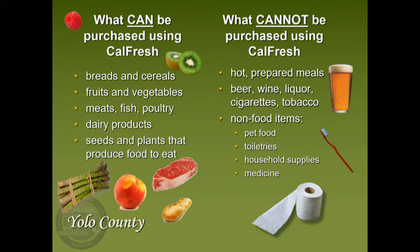So what can you purchase with EBT? Pretty much it's just food. So no toiletries, no cleaning products, no alcohol, no tobacco. In regards to food, as long as it's not prepared and ready to eat, you should be fine. What I mean by that is if you go to Safeway or Save Mart, sometimes they have cooked items like rotisserie chicken, macaroni, and all that stuff. You won't be able to use it on that, but anything else in the grocery store is pretty much fair game.